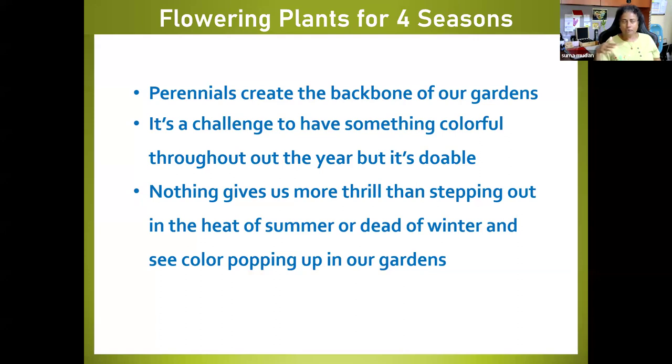And in the last four seasons, whenever we had a freeze, after the freeze, I can't tell you how many times I heard, oh my God, there's nothing in my garden, everything died. But if you wait for a few weeks after the freeze, all these perennials pop up. So that's why we first need to focus on perennials. And this will help us to meet the challenge of having something colorful throughout the year. It is a challenge, but it's doable.